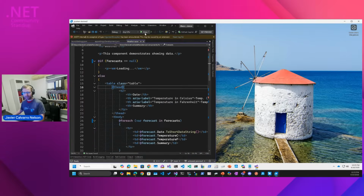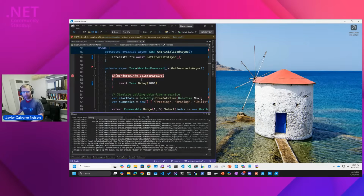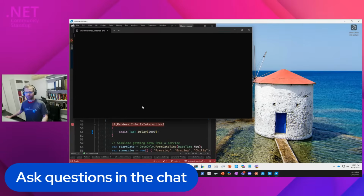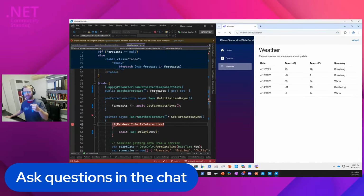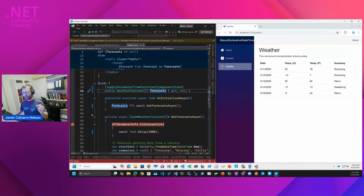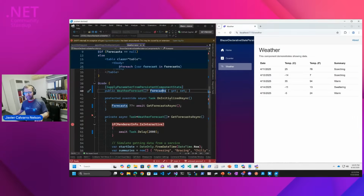So now if I run the app, and I'm gonna put a breakpoint here again, you're gonna see essentially that this method is only going to be called once, and the reason it's only called once is because we automatically save this data when we are done pre-rendering, and then we populate it back after we are done pre-rendering. What that allows you is to transfer anything that you have on your server to either your interactive server mode or to WebAssembly, and avoid having to re-render and redo the work that you already did during pre-rendering. I've shown you how to do this for components in your app.